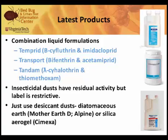We can't just put them in places where people are going to end up breathing this material. So like Molly says, why worry about that? Let's just use desiccant dusts that dry out the wax layer on the outside of the bug so it dies of dehydration, like diatomaceous earth or silica aerogel. Those labels are broad enough. We can put that dust in a lot of locations. The bugs walk through it, pick up a dose of dust on their body, it clings to them, dries them out, and they die without the toxicity.